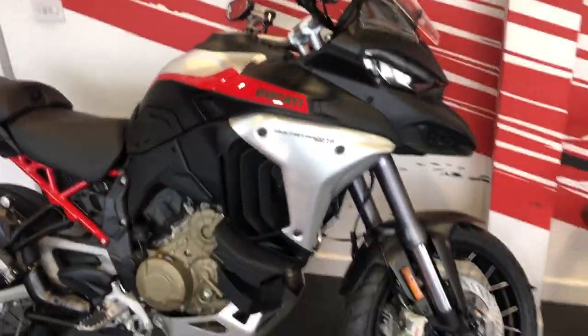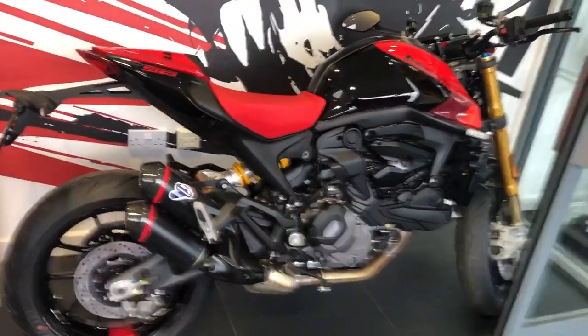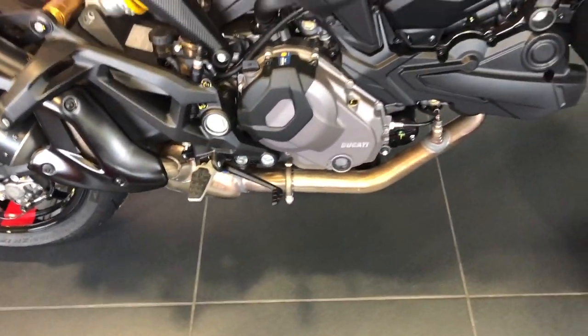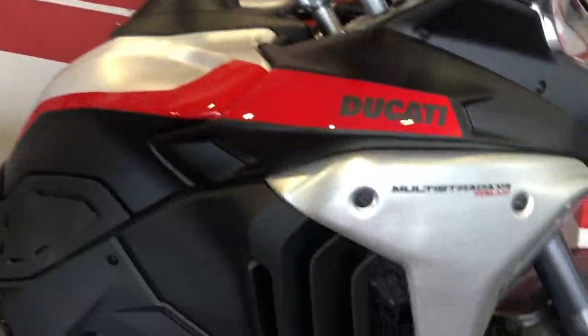So this is Ducati UK. There's some lovely bikes lined up. Oh, that's nice. Monster SP. Oh, look at those end cans. That's nice. Really nice. Multistrada, the V4 Rally.